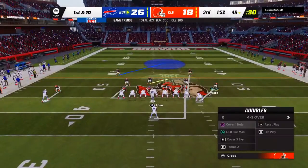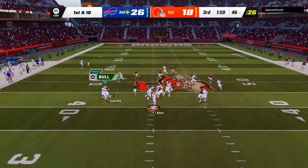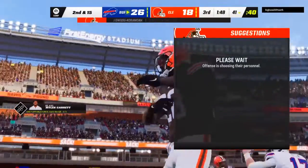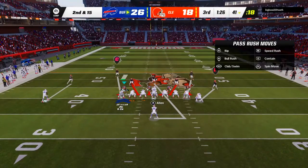The Bills come to the line to start their next drive. They start near midfield following the interception as they begin 1st and 10. And the Browns' pressure gets to him that time, and he's going to go down. Jeremiah Owusu-Koramoah getting him once again, his 3rd sack of the afternoon.